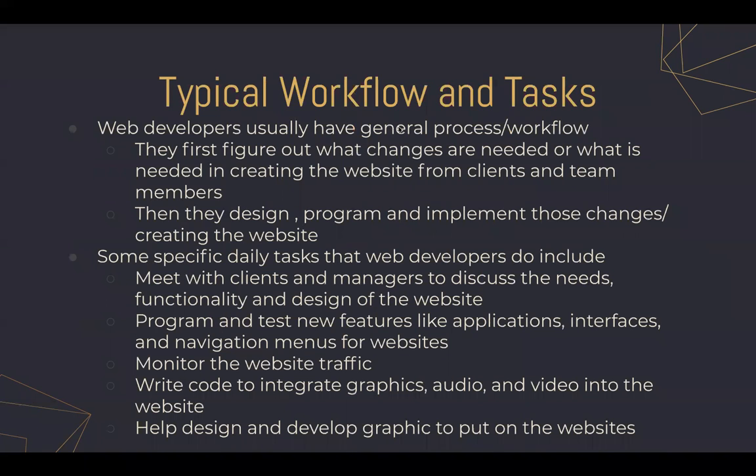Web developers usually have a general process workflow, so they find out what changes they need from the clients or the team members. Then they design, program, and implement those changes to create the website. In a day, they might meet with clients and managers to discuss what needs to be done in terms of functionality or design of the website. They will program and test new features like interfaces or navigation menus, logins, stuff like that. They will see how much traffic their website is generating. They will write code to integrate graphics, audio, and video into the website, and help design and develop graphics to put onto the website.